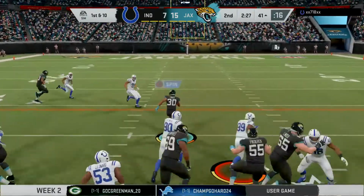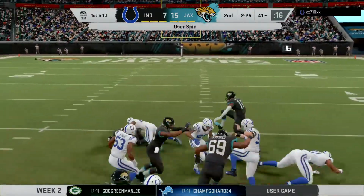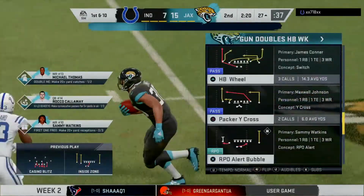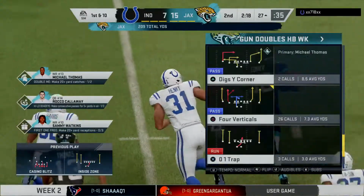First carry for James Conner, and he works it past the 30, almost to the 25. A 14-yard first down pickup for the Jaguars.